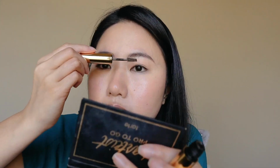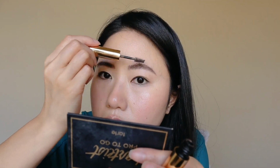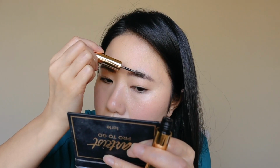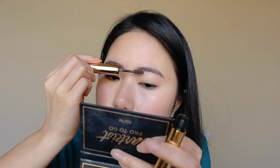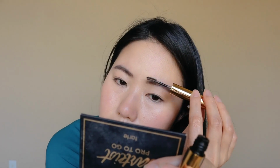That was actually very easy to apply because I've tried others in the past where I try to apply it and it gets onto my skin and it just looks really weird. I like that this doesn't have that effect. It pretty much just stays on the brows. It just made my brows that much better without it actually looking like I drew my brows on. So I like how natural it is, but it also just makes it look so much more put together.